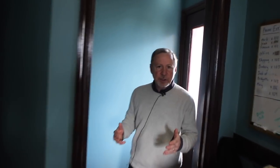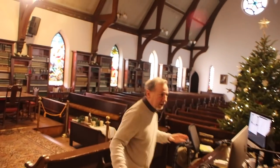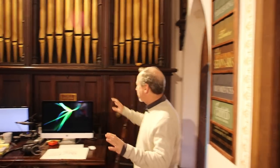Did I take you into the recording studio? Come on, I'm gonna take you to the recording studio. You gotta see this. This is so cool. So look at this here. This is a 19th century, literally 1853 organ built by one man. It is historic. It's gorgeous, made out of black walnut.